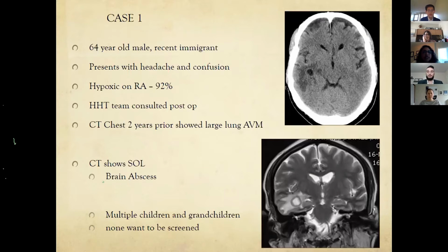So the first case is a 64-year-old male who presented as an inpatient. He's a recent immigrant to Canada, large family. He had headaches, confusion, he was hypoxic on room air, never smoker. The HHT team was consulted by the neurosurgeons post-operatively. So when we look back, he had a CT of his chest 2 years earlier that showed a large lung AVM. But it was done for a different indication, and I guess it was forgotten about. So I will let Richard take over at this stage.